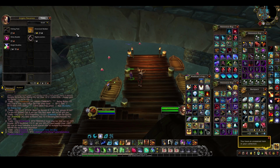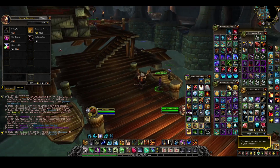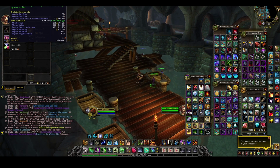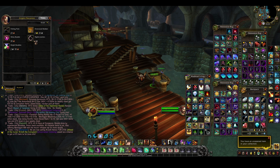So stuff from any fishing vendor is great to sell. Shiny bulbuls, night crawlers, all of those will sell for a lot more. I mean, shiny bulbul on my server is going for 400 gold, and its sale rate isn't even terrible, so it actually does sell occasionally.